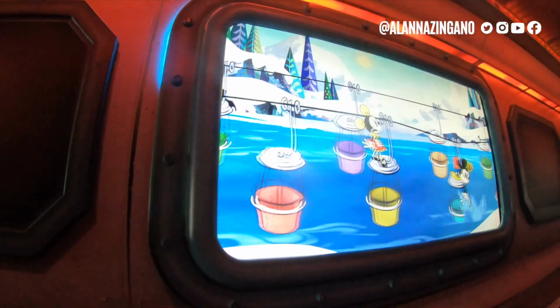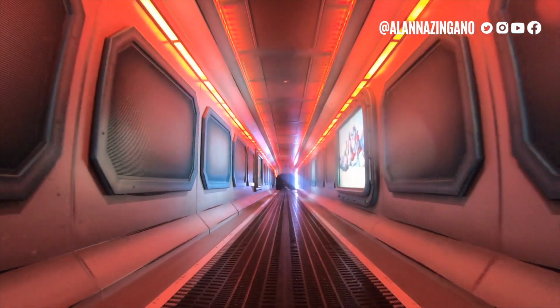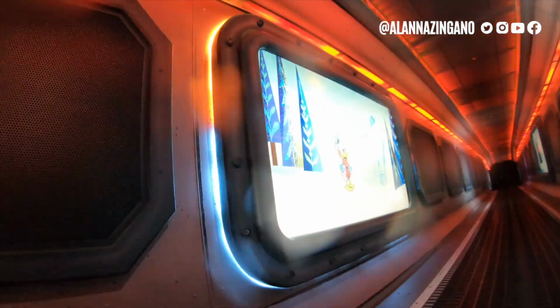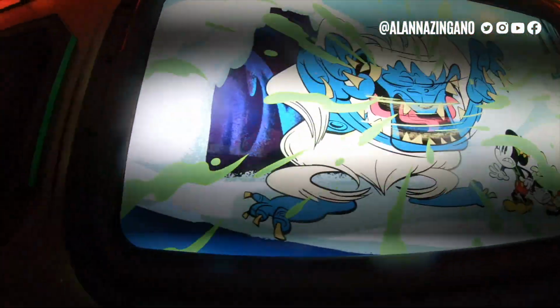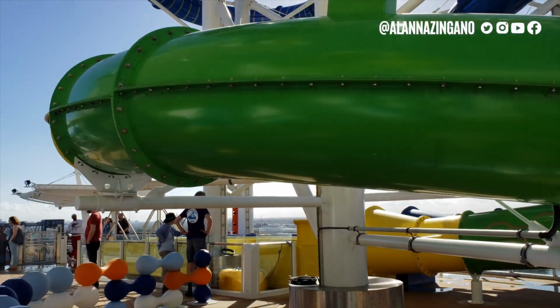Another one to look at is the Disney Fantasy, which offers the AquaDuck. Also, the new Disney Wish offers a new coaster water experience. It's a thrilling journey on a water tube. And of course, with all of these different types of water slides, they're often providing you panoramic views of the ocean as you move throughout the ship.